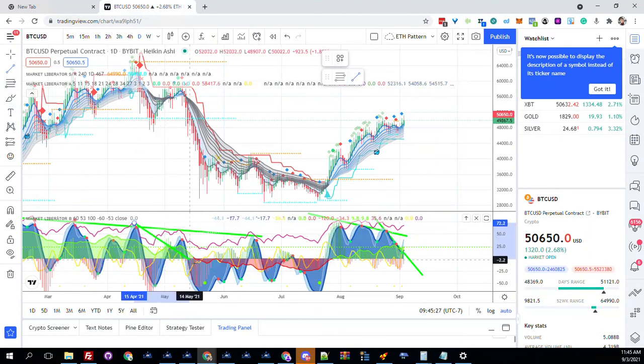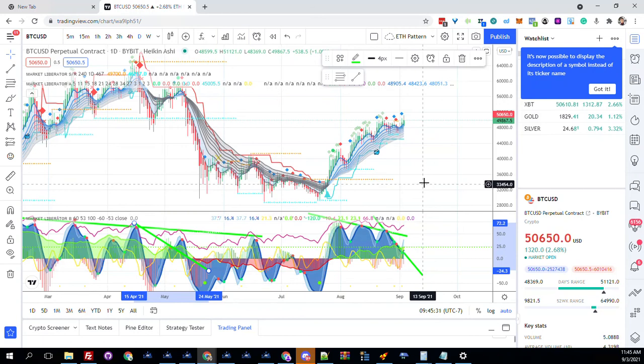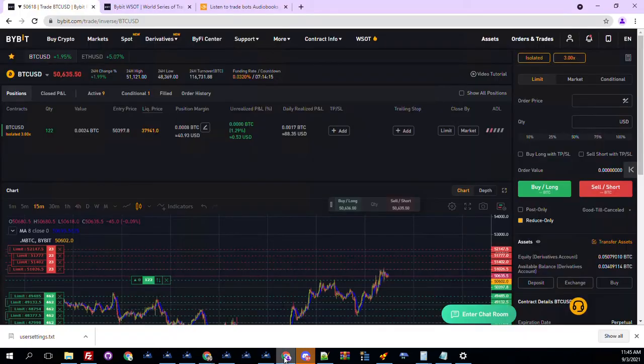But there is no hard and fast rule. No one knows. So the best thing to do is just to continue with the process. Don't risk it all. If it comes to your favor, take it. If it doesn't, then we have to wait it out. And with low leverage, it should help you not get liquidated till 37,000.